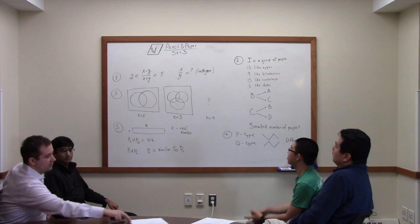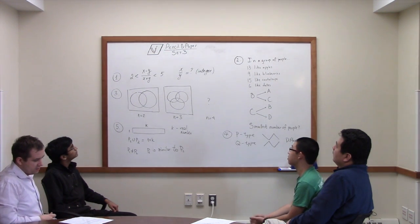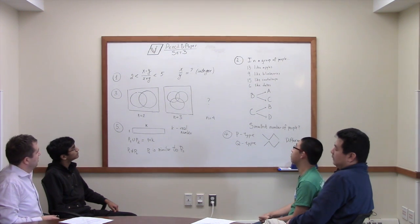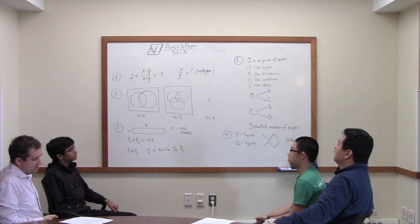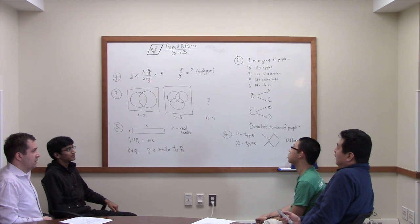So problem one is basically we have two reals such that x minus y or x plus y is between 2 and 5, and then we will find x over y, assuming it's an integer. I like this problem because maybe I'm the only one who voted to have this problem on the set.